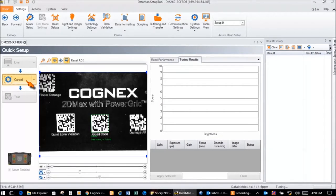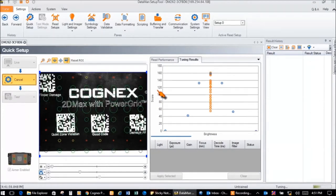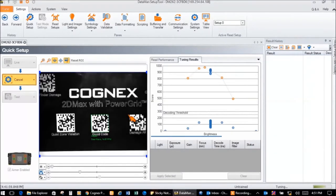During tune, you will first notice that the reader is optimizing focus. The circles on the screen show you what areas in the image are in best focus, the larger green circles being the best. This is helpful to ensure that your code is being focused properly in the event your part has a depth. Next, the reader will cycle light and exposure settings, optimizing the image quality over hundreds of combinations in just a matter of seconds.